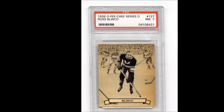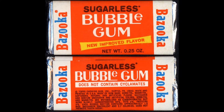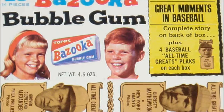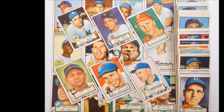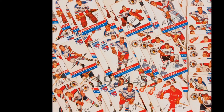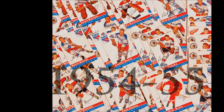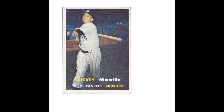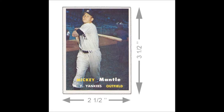The Topps Chewing Gum Company printed its first baseball card set in 1951, and within a matter of years, they were printing cards related to all four major pro sports, including hockey, basketball, and football. In 1957, Topps established a standard that has come to define the look of the hobby. It printed a card that measured 2.5 inches by 3.5 inches, the size of the modern card.